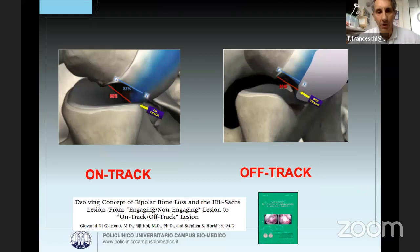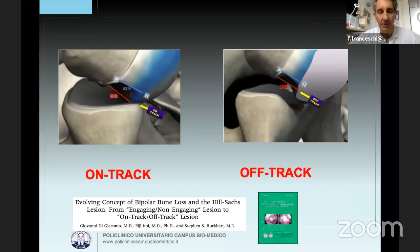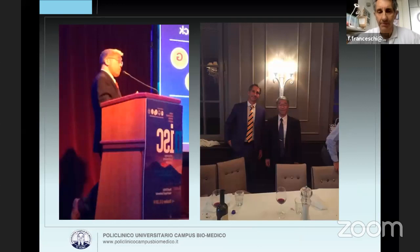This is the reason we have to start to think about the bipolar problem. That is not a psychiatric disease, of course, as you well know. But we have to think about combining the two defects, the humeral head defect and the glenoid defect. This is the very famous publication by three very famous authors that described the combination of these two defects. And it's very important to understand this because the philosophy you have to approach a procedure with is different.